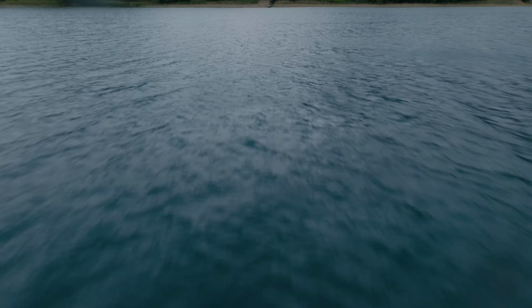But for now, let's start up this drone and explore Tegernsee from above.